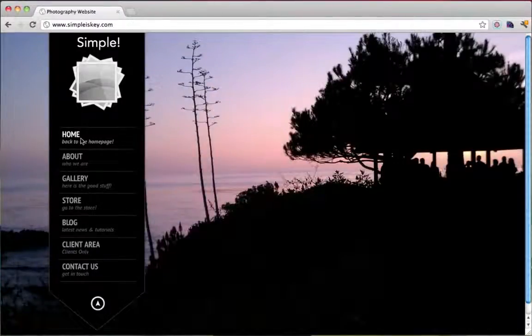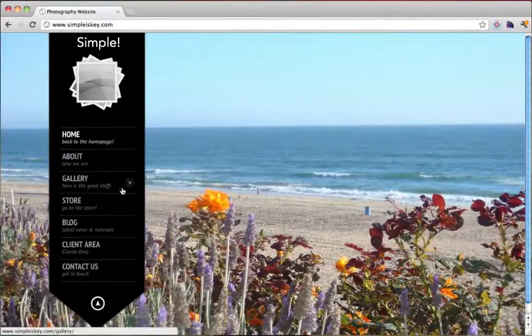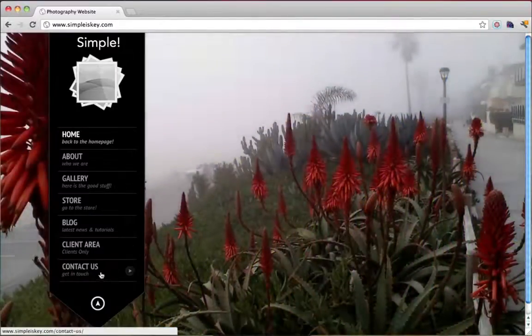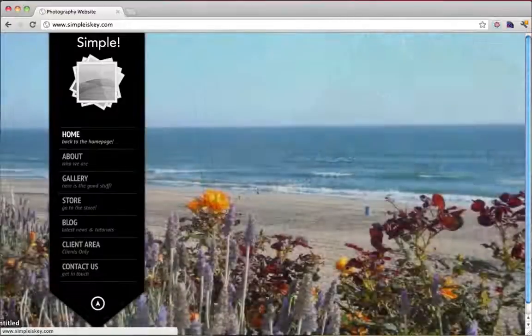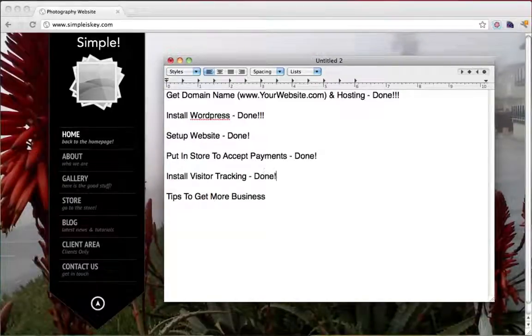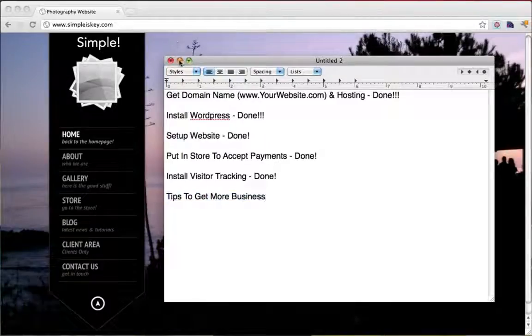So now that we've built a beautiful website with our homepage slider, our logo integrated, our about, our services, our gallery, a store so people can purchase things from you, a blog, a client area that's password protected, and a contact us so they can easily get in contact with you. And we've installed Google Analytics so we can track our visitors. It's now time to get out our to-do list and see what we've done. We've set up the website, we've put in the store to accept payments, we've installed visitor tracking. Now we need to get some tips on how to get more business. So let's do that now.